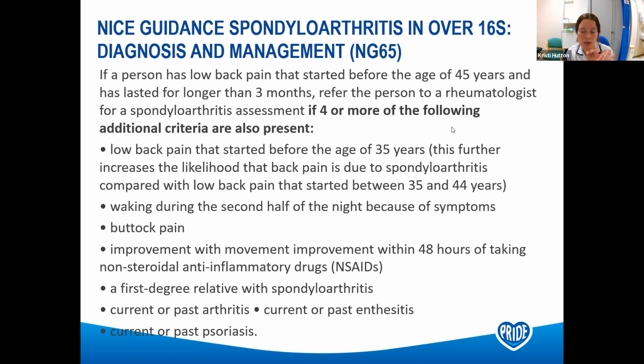Waking during the second half of the night because of symptoms. So they've gone into a bit more detail there, saying second half of the night because that's when you're more likely to have a build-up of your inflammation. So you're going to wake with stiffness and pain as a result of that later in the night because you've been still for longer. Buttock pain's also an important marker, especially if it's alternating. So if it's moving from one side, because if you've got a one-sided pain, that might be mechanical, but if it's moving around, then it's more likely to be inflammatory.